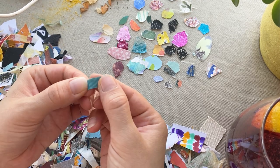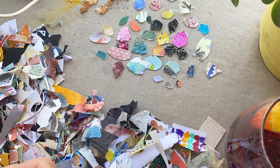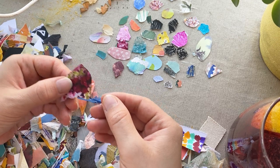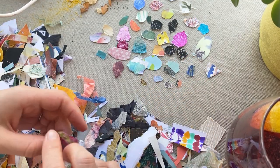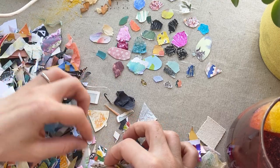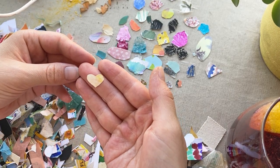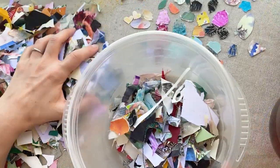Look at this little piece. Look at all these pieces, and they're all different, but they all have a specific story. I can honestly say that maybe 99% of the time, I can tell you where each and every little piece of scrap came from in my collection. That is in the shape of a heart because I was using it for a greeting card series that used rainbow hearts.